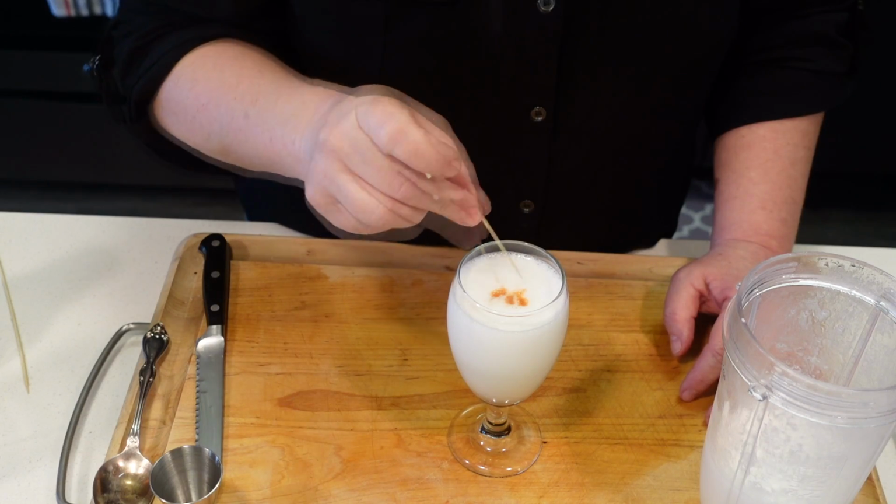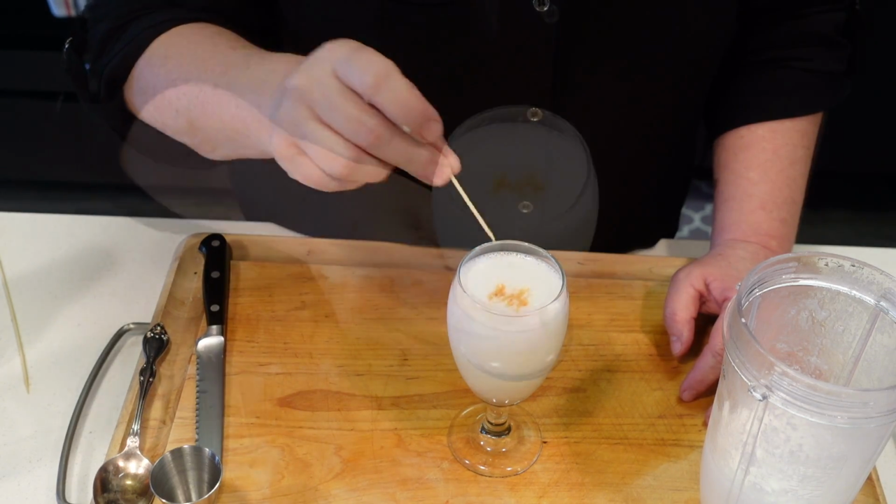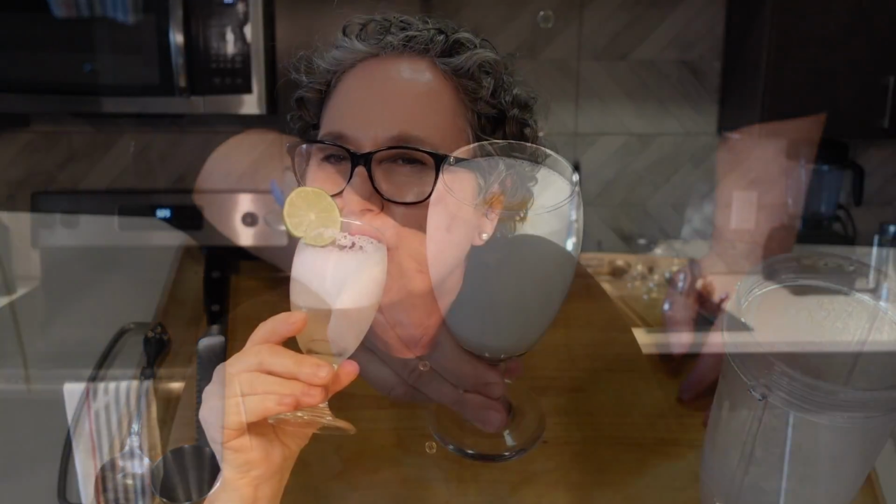We'll swirl it a little bit. Beautiful Pisco sour. Oh my gosh, this takes me back. Well, Sunday lunches, little Pisco sour before we eat.